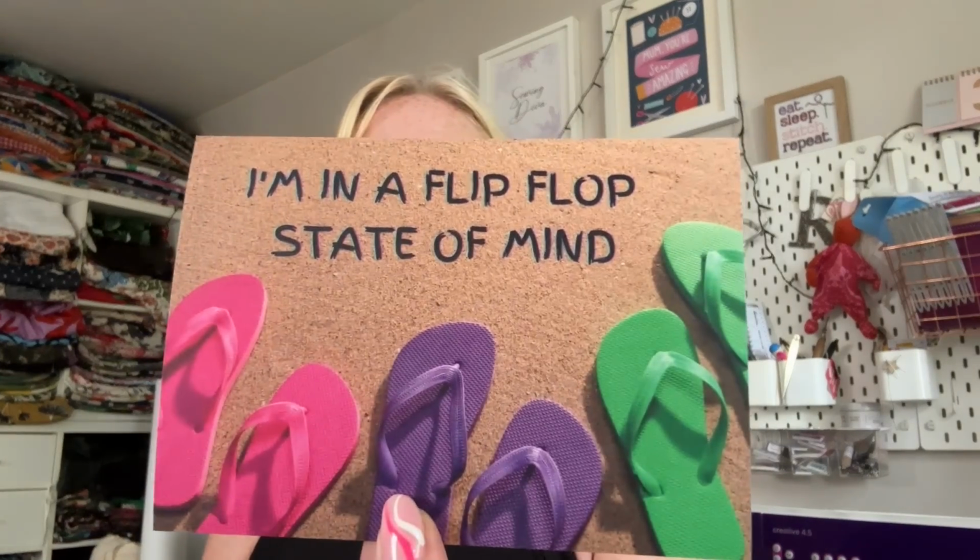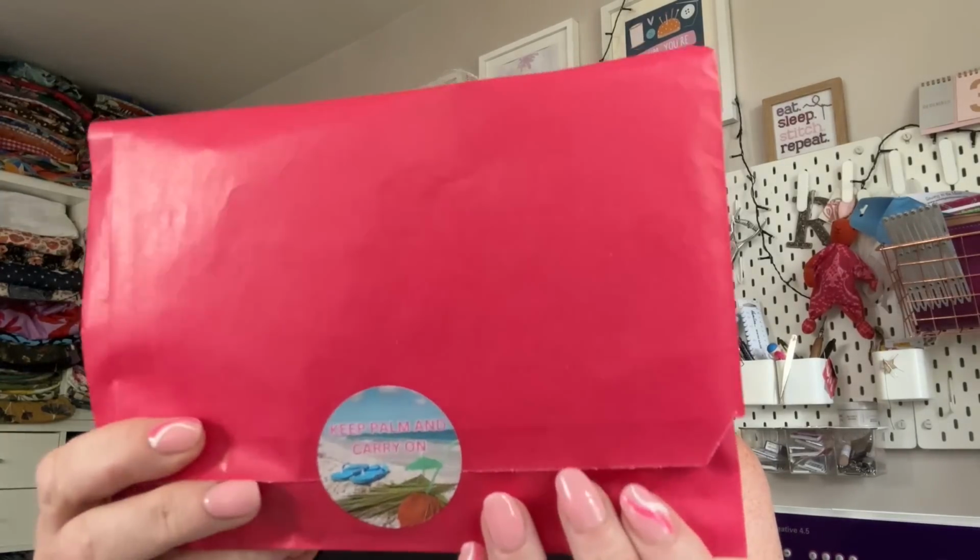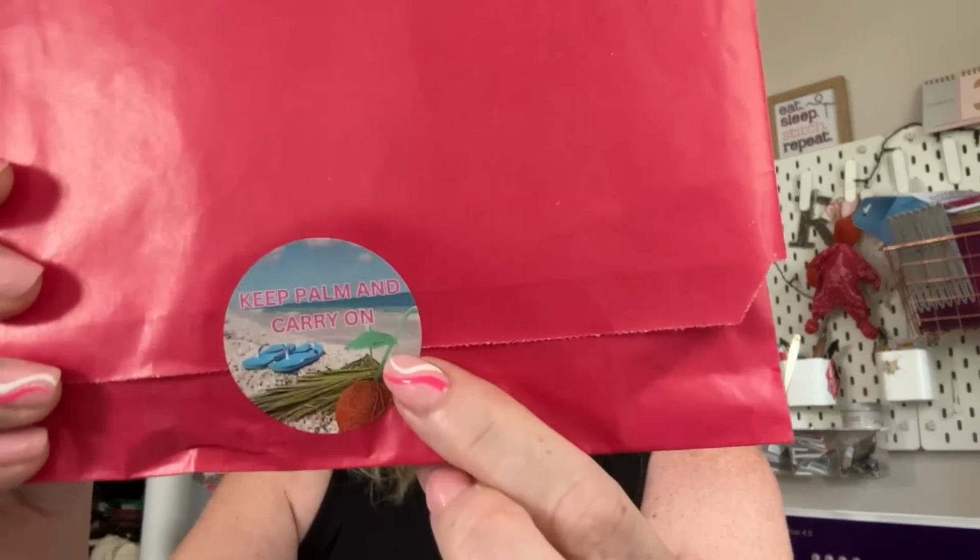Oh, this looks exciting. So we've got a little postcard that says, I'm in a flip-flop state of mind. And on the back are the different colourways of this fabric. And then we have a bright pink bag sealed which says keep calm and carry on. That's just amazing. So what do we have in here?